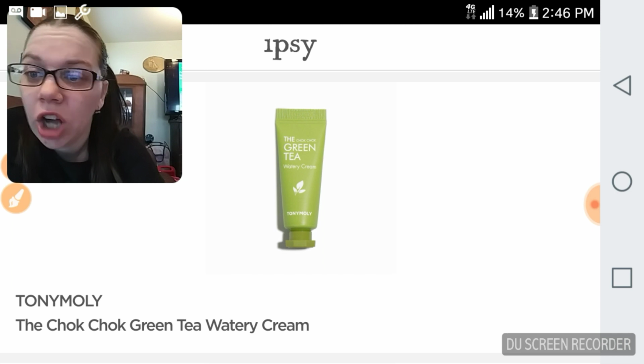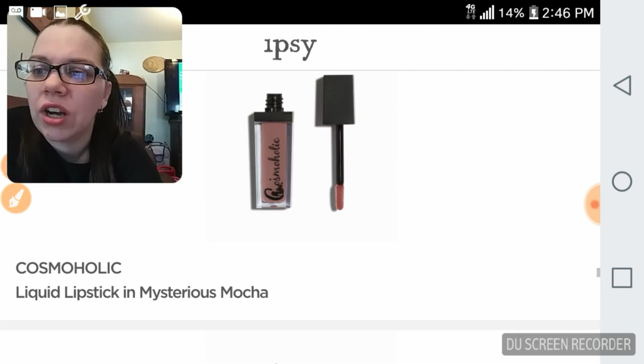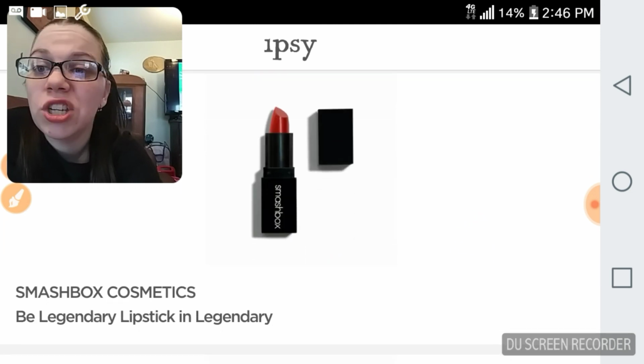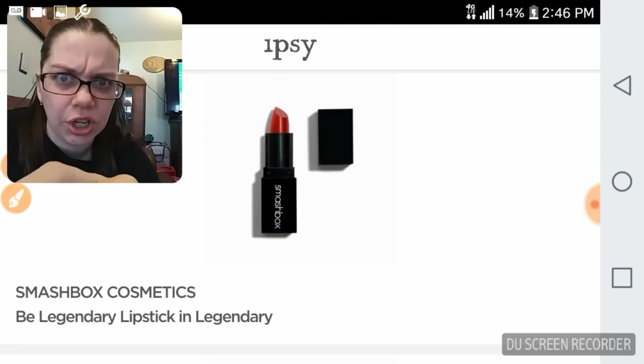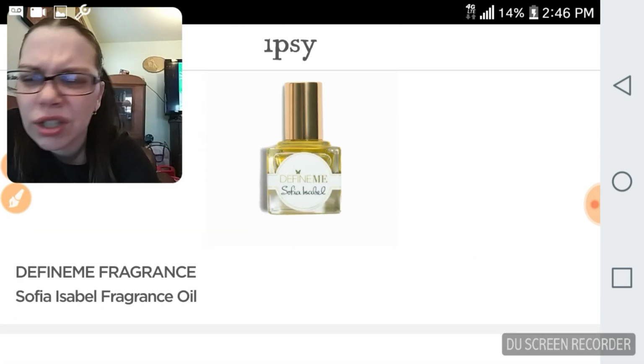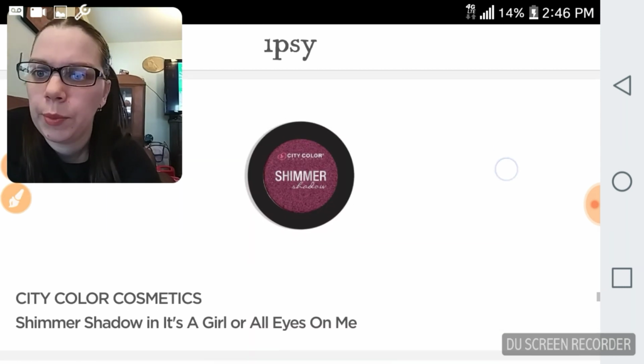Tony Moly Chalk Chalk? Green Tea Watery Cream. We've got Cosmoholic Liquid Lipstick in Mysterious Mocha. We have Smashbox Cosmetics Be Legendary Lipstick in Legendary. And that's another one I got. How about, I think it's Define Me Fragrance, Sophia Isabel Fragrance Oil. So that's interesting.